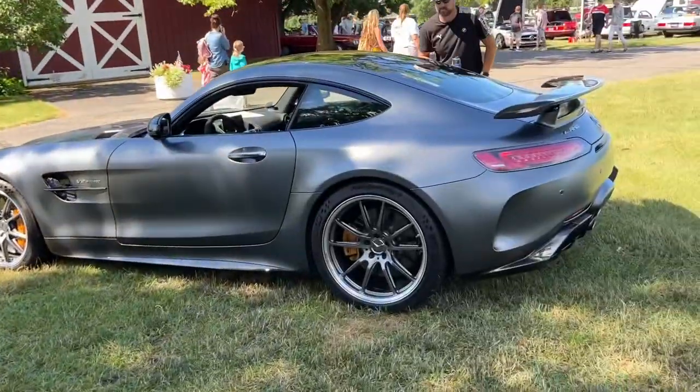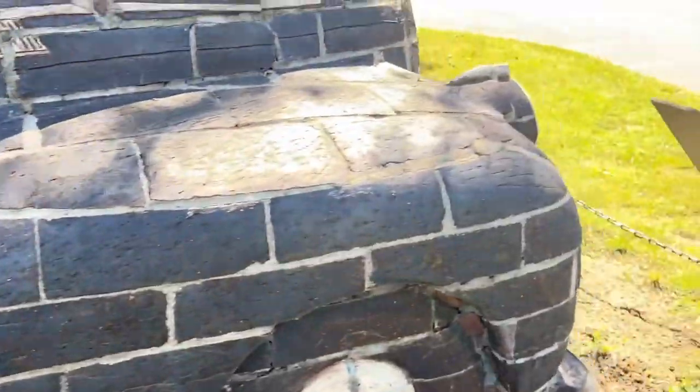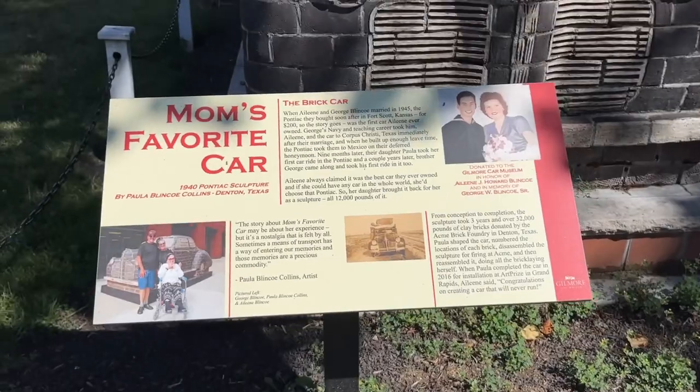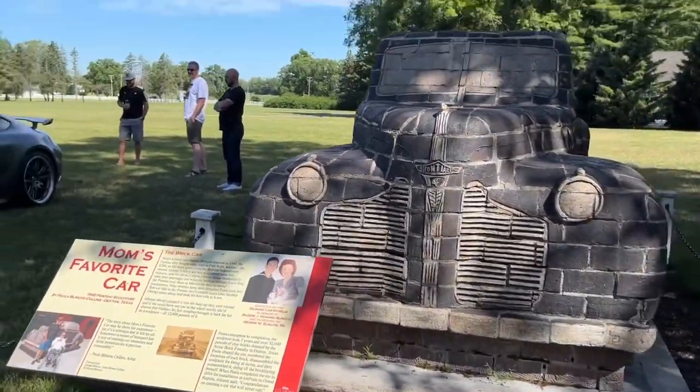But that right there is nasty though. I don't care what nobody say, but look at this. Made out of bricks. Even the door handle is a brick. That's crazy. The brick car. Y'all see it? That is something else.